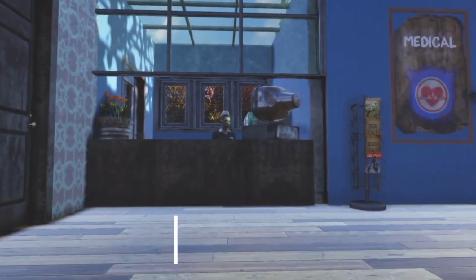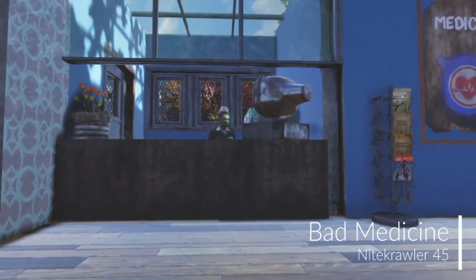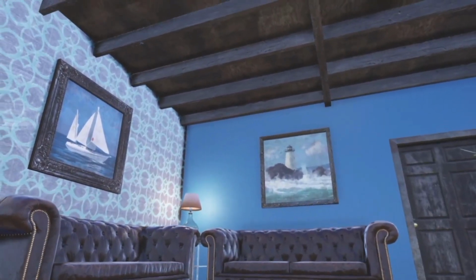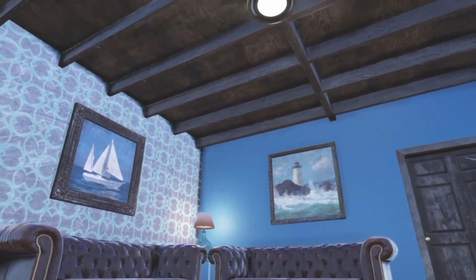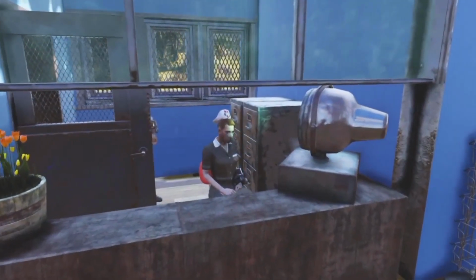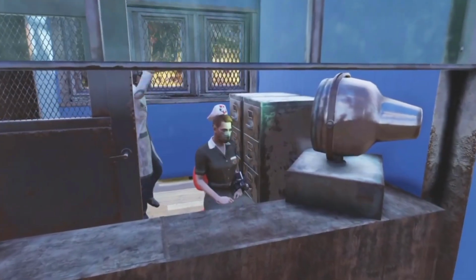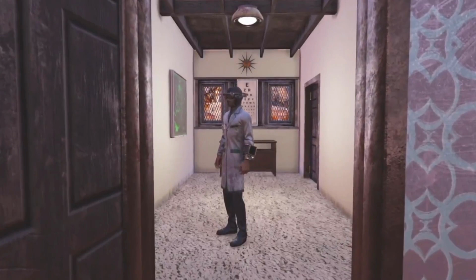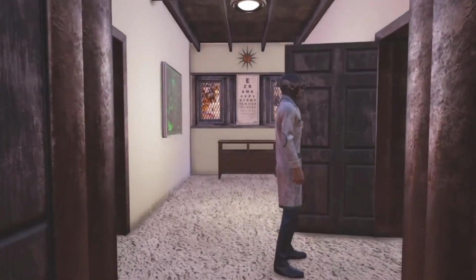Now, last but not least, this week we have a build from Nightcrawler, and this build I actually really enjoyed. Looking at the upstairs, this part right here, I wasn't overly impressed by. I'm not gonna lie, I kind of looked at it and thought, yeah, it's alright. It's not bad or anything, it's just not anything out of the ordinary, not anything crazy.